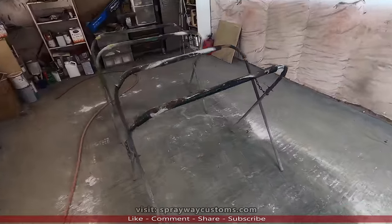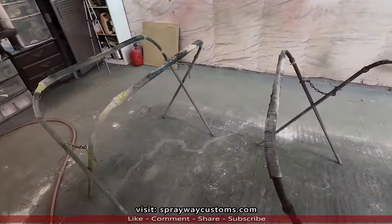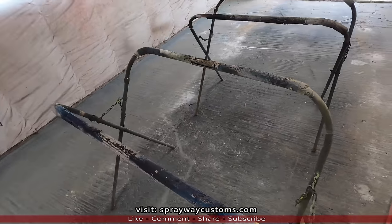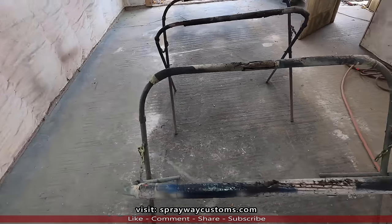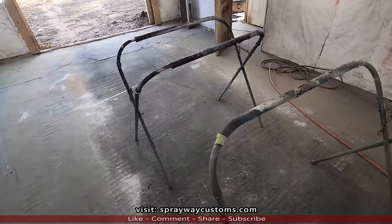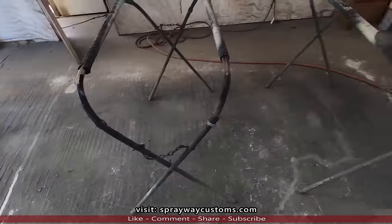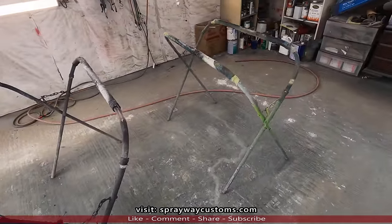It's paint day. Well, I ain't gonna say paint day, it's paint time. I'm sure I won't get to paint it today because I gotta wash it and mask it off. That's gonna take me probably a day to do. But it's paint video. We're gonna get these stands up out of here, clean the shop up a little bit, wash the car down, bring it in.